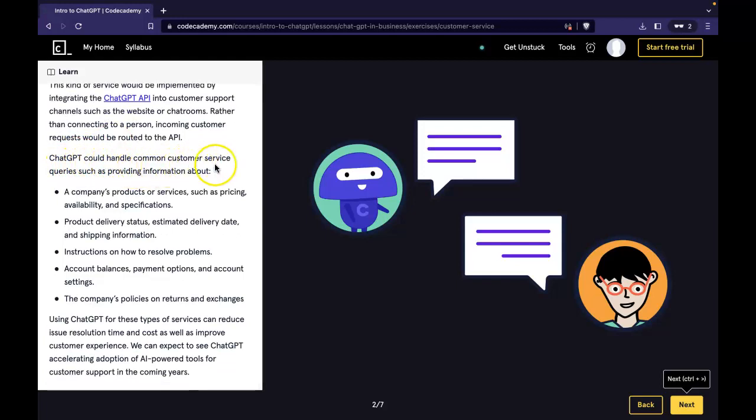ChatGPT could handle common customer service queries such as providing information about a company's products or services, such as pricing, availability and specifications, product delivery status, estimated delivery date and shipping information, instructions on how to resolve problems, account balances, payment options and account settings, and the company's policies on returns and exchanges. Using ChatGPT for these types of services can reduce issue resolution time and cost, as well as improve customer experience. We can expect to see ChatGPT accelerating adoption of AI-powered tools for customer support in the coming years.